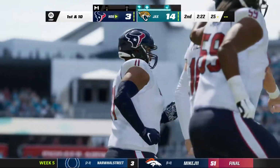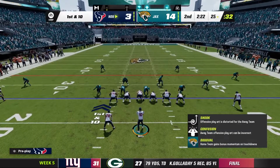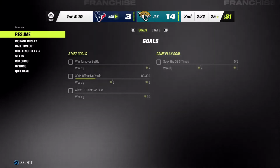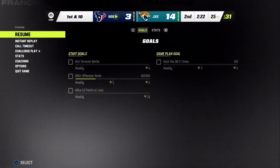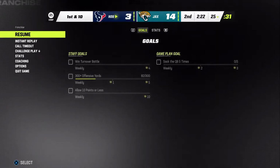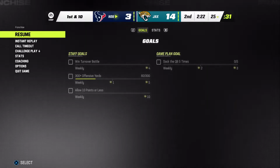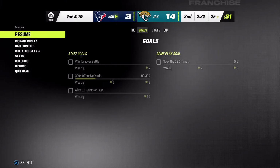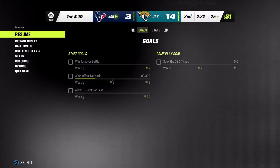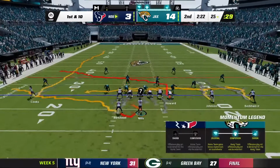Coming up in prime time here in Week 5, a couple of division rivalries on the docket, beginning tonight in the AFC North with the Bengals and Ravens from Baltimore at 8:20 Eastern. Then tomorrow, Monday Night Football from Arrowhead in the AFC West.